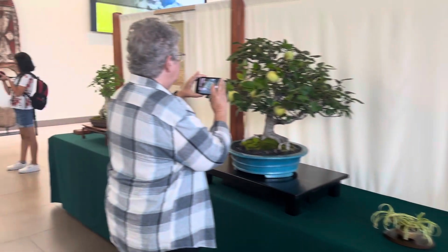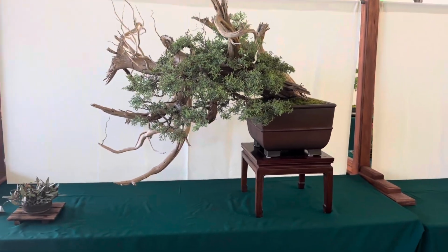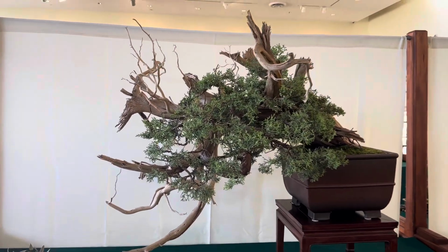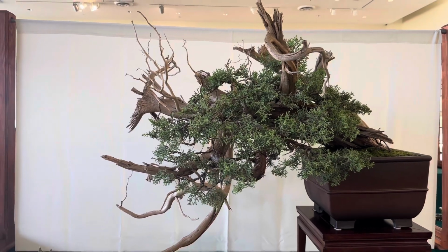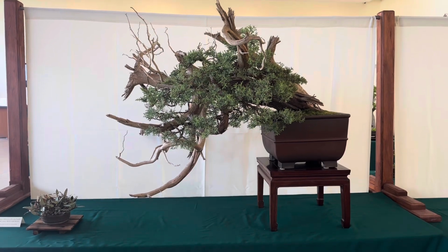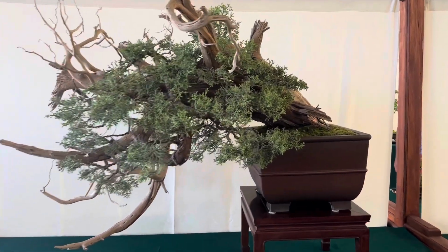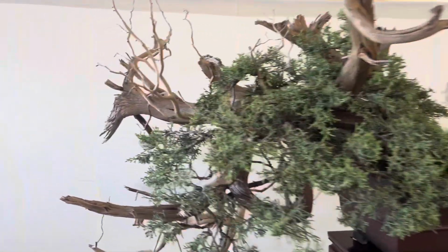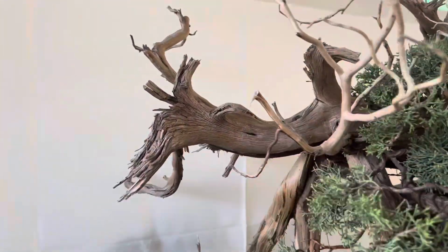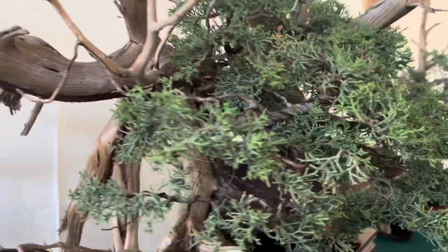Let me turn around really quick. Here looks like a Utah juniper, I think. Yes, it is. Can confirm that one. Tombong, it's a huge cascade. The deadwood feature is actually pretty amazing on this. When they go to the side, you can see how well that deadwood looks with the live vein.